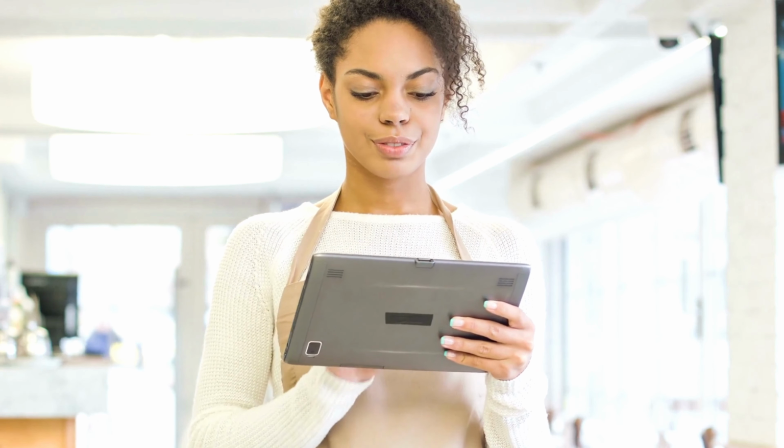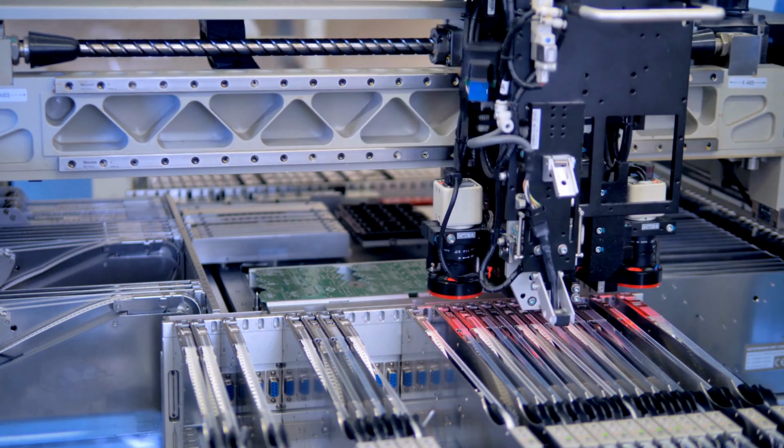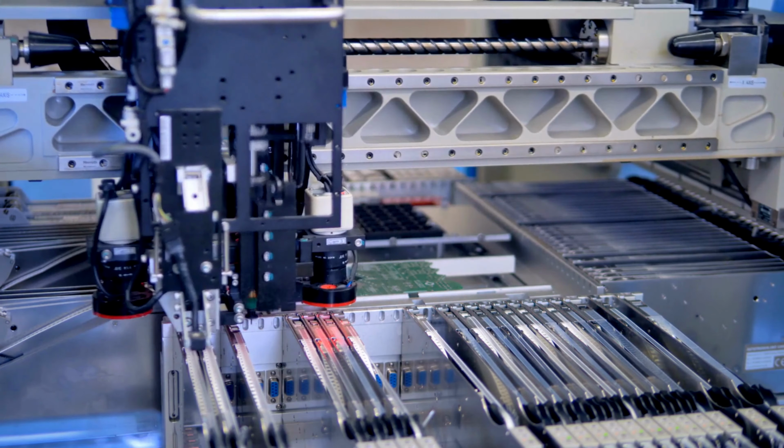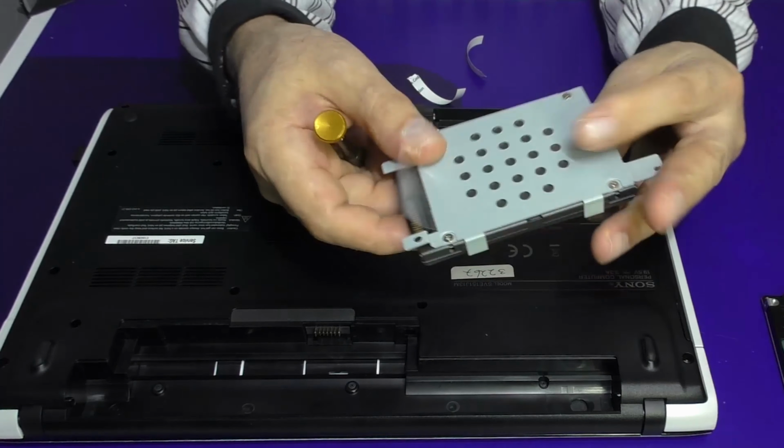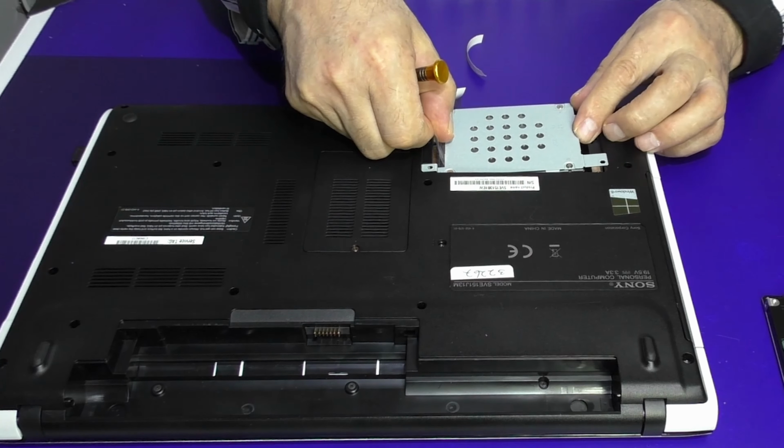Durability. SSDs are more durable compared to HDDs because they lack mechanical parts. They can withstand shocks, vibrations, and jolts better, making them advantageous for laptops and portable devices.